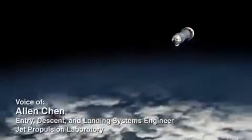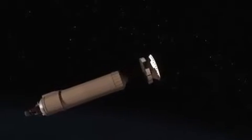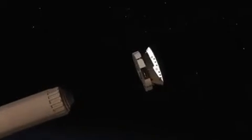Before Curiosity can explore Mars, it's got to get there first. The last stage of the launch vehicle gives the spacecraft a final push and spins it up for our 8.5-month cruise to the Red Planet.